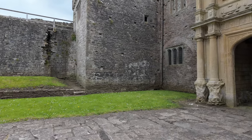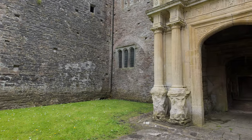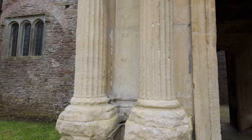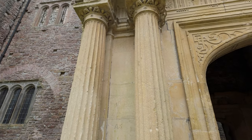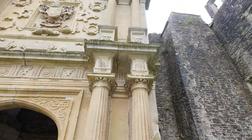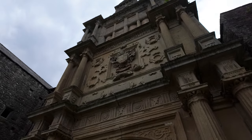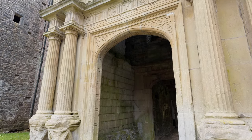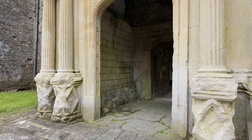Our exploration of Beaupre Castle reveals a rich tapestry of history, architecture, and daily life, spanning several centuries from its origins as a fortified manor to its transformation into a Renaissance residence. Beaupre Castle stands as a testament to the enduring legacy of the Basset family. And there it is, Old Beaupre Castle.